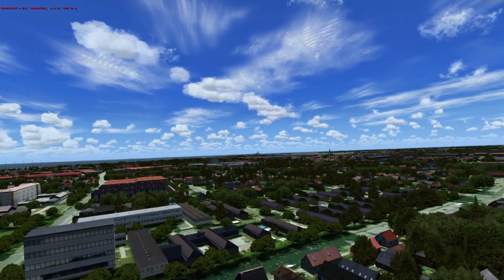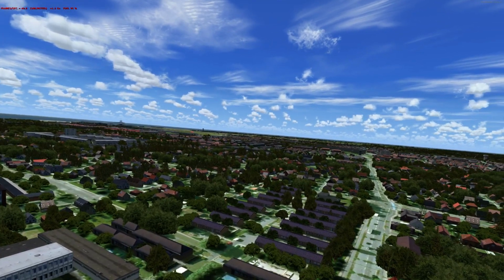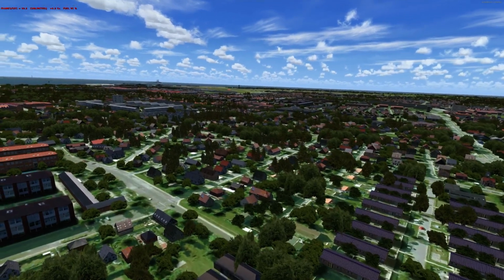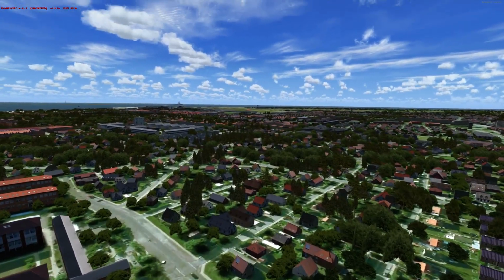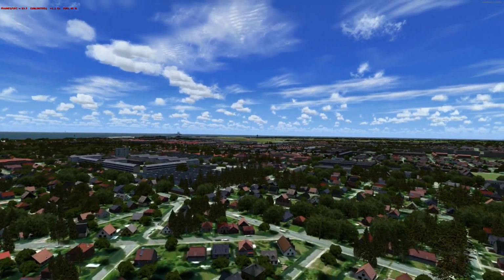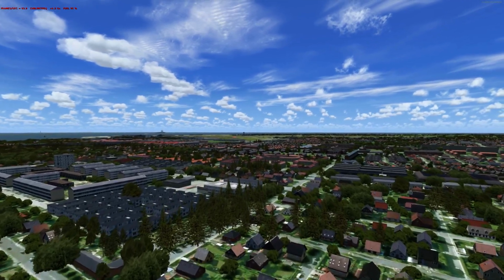And frames in the 50s for so much autogen. In my settings, if you go to the systems page, you can see that my autogen settings are actually set to fairly high. So to be getting these kind of frames with those settings is pretty good. I probably wouldn't try to jam a 777 or something in here at those particular settings.